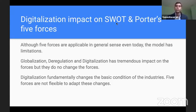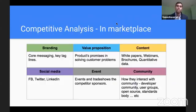Okay, so I'm not going to touch upon the SWOT and Porter's 5 forces in this presentation. However, I would like to highlight a few other areas where we need to be focusing in this competitive analysis. When you do the analysis, you need to gather information.